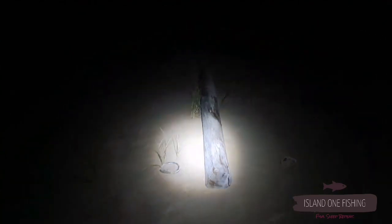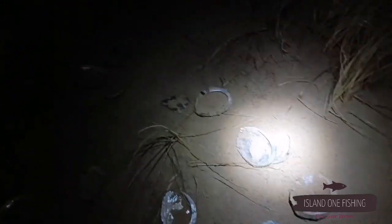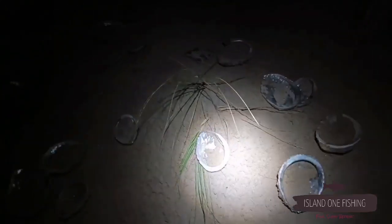So this pole's about 3.5, 4 meters long, and about 200 mils in diameter. Once again, guys, like I said, perlemoen shell, perlemoen shell. If you look here, these are all very fresh perlemoen shells up in the dunes. A definite sign of the perlemoen poachers. I really hope I don't have to deal with this evening.